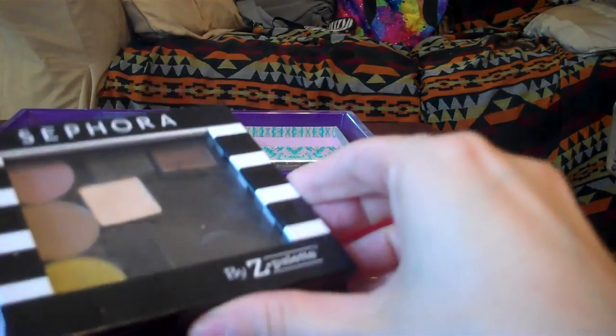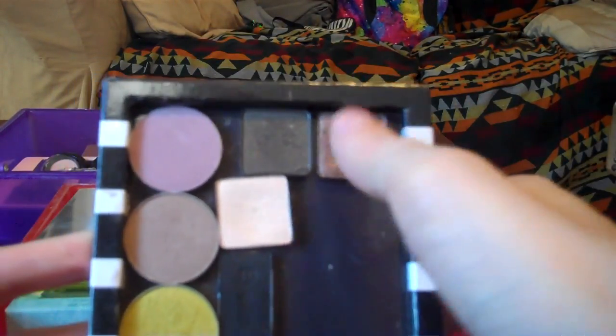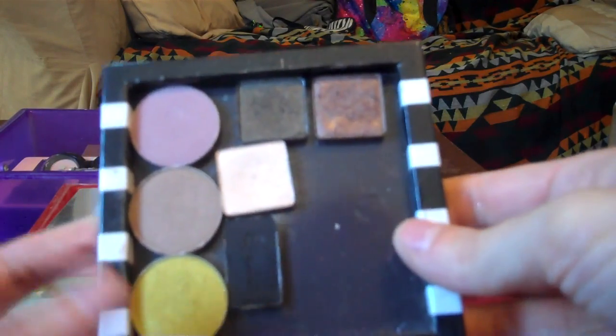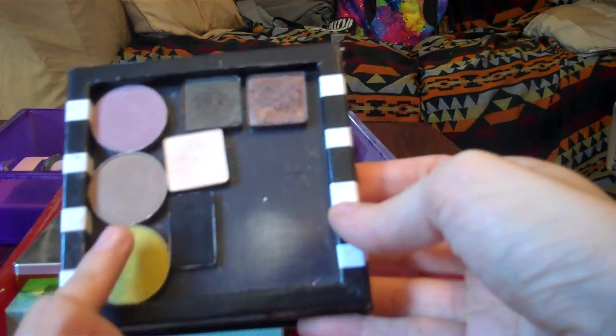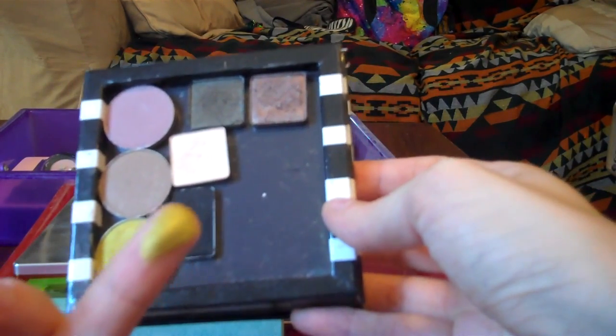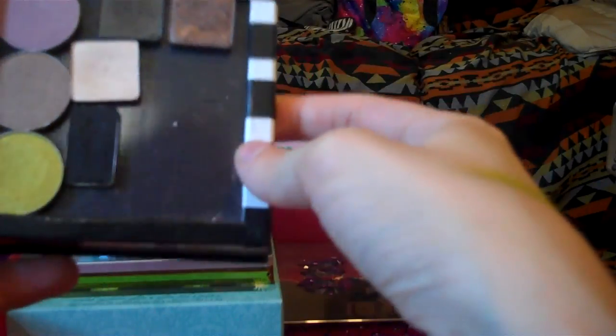And then these are just some individual shadows. These are some Urban Decay, one Wet n Wild, and then these are Makeup Geek shadows. And this one right here from Makeup Geek is amazing. It's called Pixie Dust. And it's this gorgeous green chartreuse color. I absolutely love it as a lid color. And these are in a Sephora Z palette.